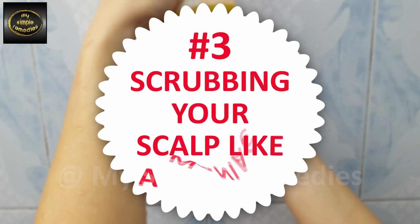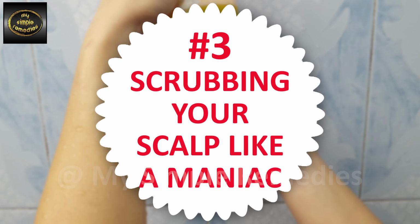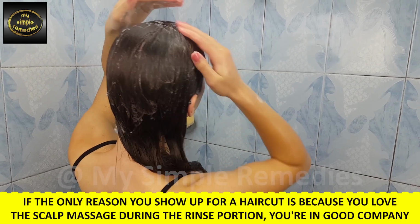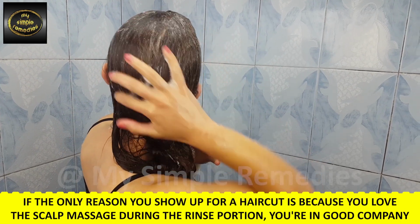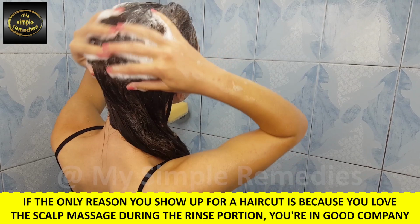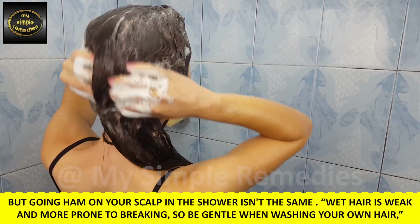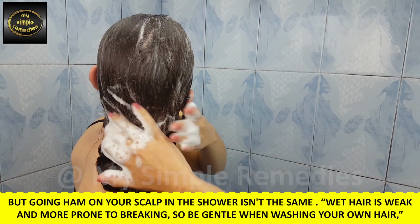Mistake number 3. Scrubbing your scalp like a maniac. If the only reason you show up for a haircut is because you love the scalp massage during the rinse portion, you're in good company. But going ham on your scalp in the shower is not the same.